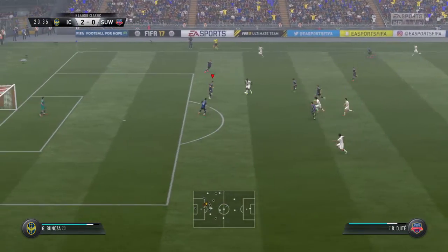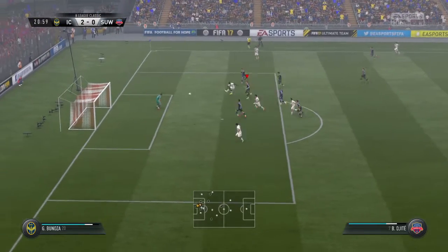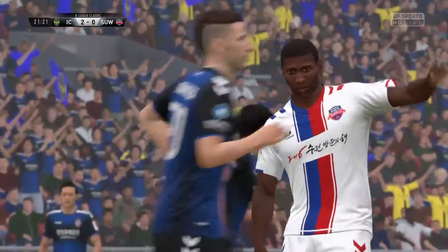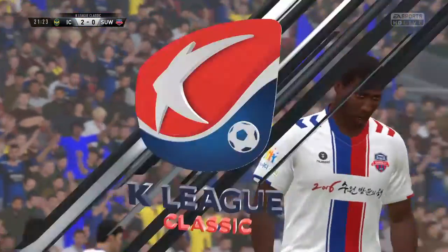Now they've got a chance in this part of the pitch to get back in the game. He sliced through them, sliced them apart. Oh, he's just got overexcited there. We all thought he was going to score.